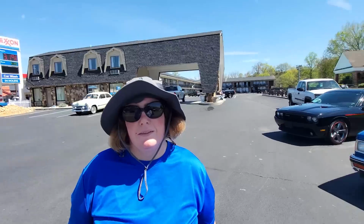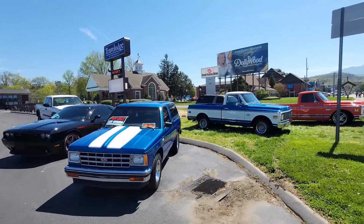Yeah, it was raining last year. We flew in from Las Vegas last year for the Rod Run, and it was just raining. Remember? It was kind of rainy and cold.